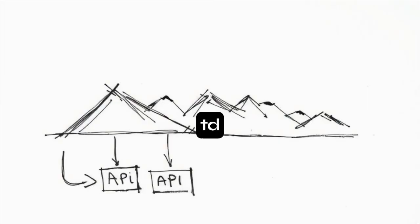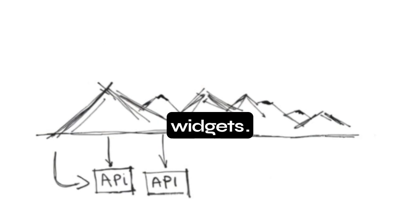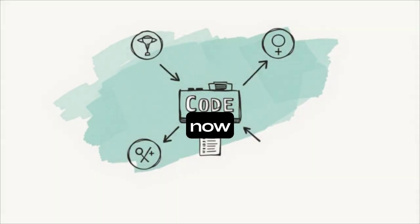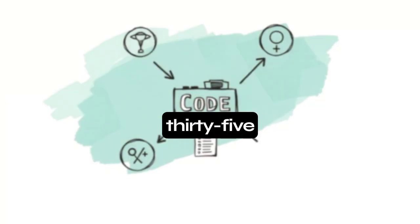Under the hood, TD removed redundant API calls and implemented lazy loading for widgets. Client rendering now uses incremental hydration, cutting bundle size by about 35%. We tracked 3 measurable metrics: load time, time to interactive, and CPU during transactions.